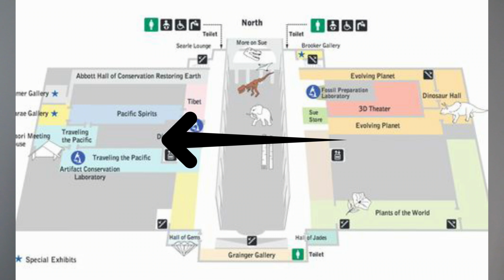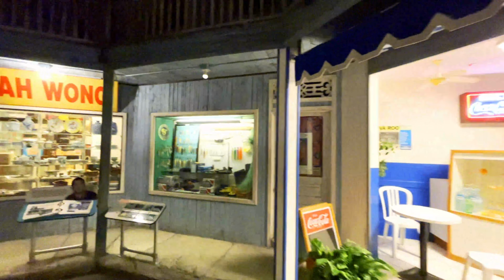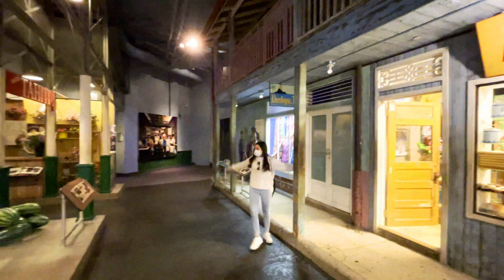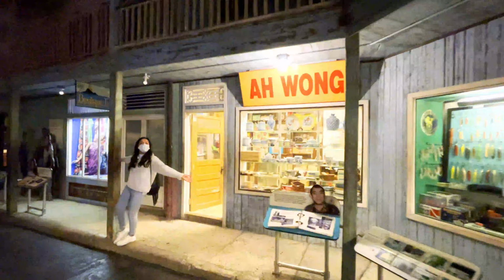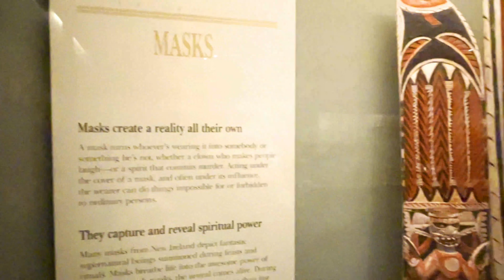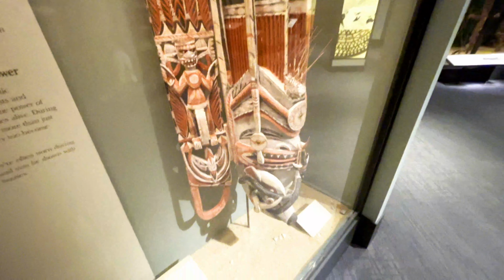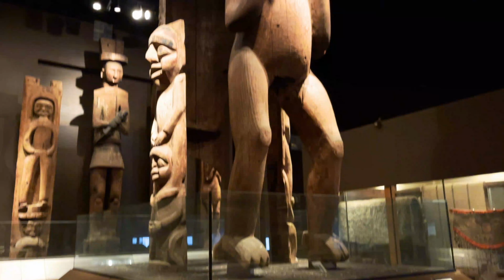On the opposite side of the third floor, I highly recommend checking out the Traveling Through the Pacifics exhibits. I really enjoyed this little scene, this little area they had sectioned away, which you can access. It's not like closed off or anything, but it resembles Tahiti, like a little street with some shops. You can dive a little bit deep into the area and see some masks that are really big, really fascinating, that belong to a variety of different indigenous people in this area.